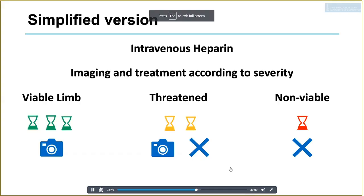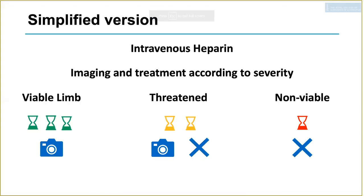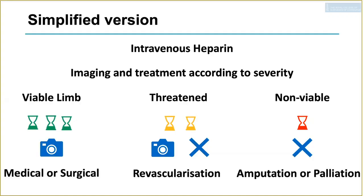Now, what about the non-viable leg? Well, you don't actually need any imaging. You don't have much time because the time has already gone. So maybe actually you have a lot of time, unless, of course, that leg is making that person really sick. And then you have to make a very difficult decision to say, well, is it palliation or is it amputation?